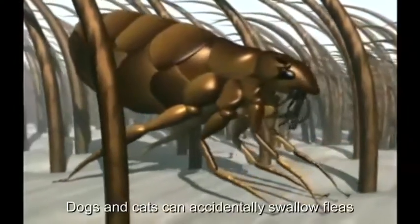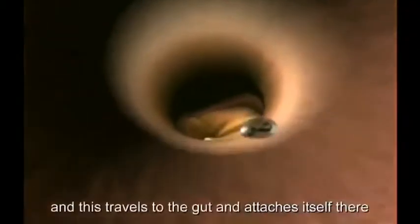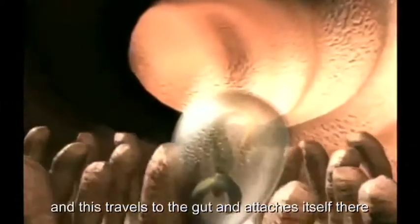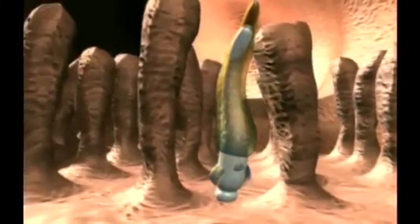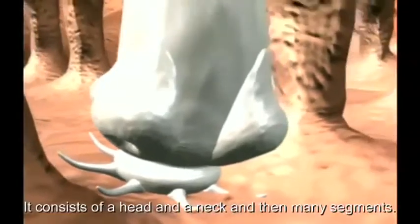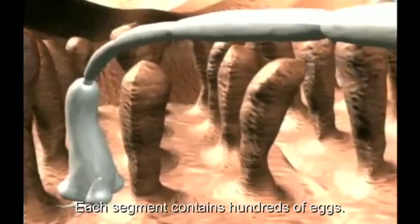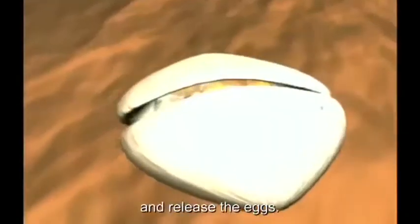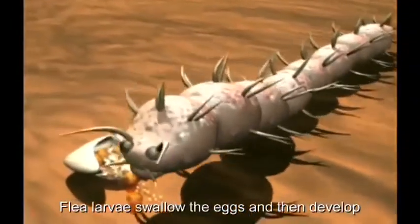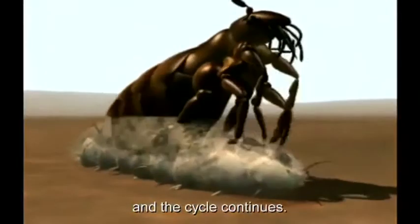Dogs and cats can accidentally swallow fleas whilst grooming. The flea is broken up, releasing the tapeworm larva, and this travels to the gut and attaches itself there with its head. Here it develops into an adult. It consists of a head and a neck, and then many segments. Each segment contains hundreds of eggs. Mature segments detach themselves and are shed in the poo. Once in the environment, the segments dry out and release the eggs. Flea larvae swallow the eggs and then develop into adult fleas inside their pupae, and the cycle continues.